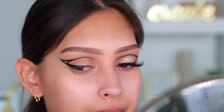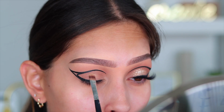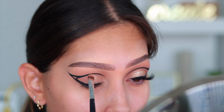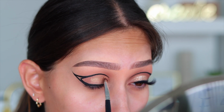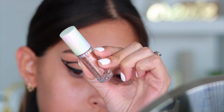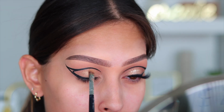I decided to add a little bit of shimmer, so I'm taking this shimmer from the ColourPop palette. It's really beautiful. I will say though, it is very, very subtle. If you're looking for a subtle shimmer, this one is perfect. But I did want something a little bit more sparkly on the lid because I wanted it to have its moment. So I'm going in with this more cosmetics Diamond Days liquid eyeshadow in the shade Eye Contact.